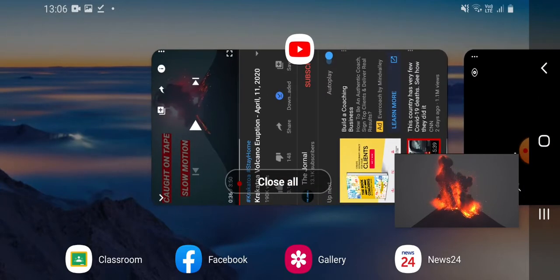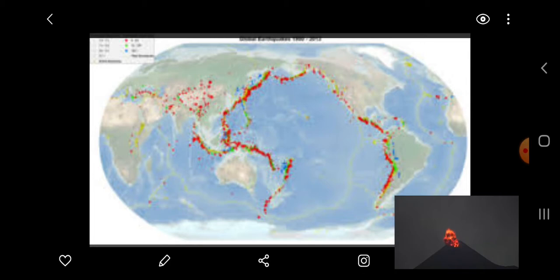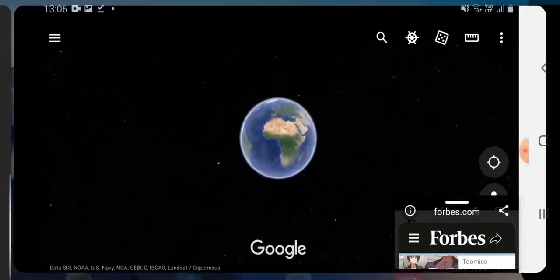Where are my pictures? Well, let's go into my gallery here. Okay, so this is a picture of the world, and you can see all those red dots are where volcanoes are, and it looks like a ring, and they call it the Ring of Fire. Now let's go into Google and let's see if we can find out where this is.